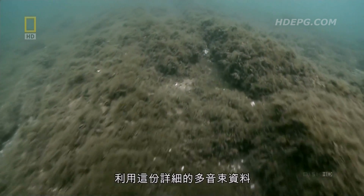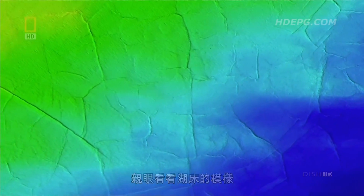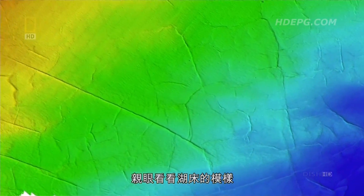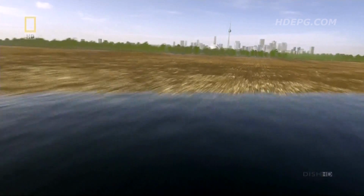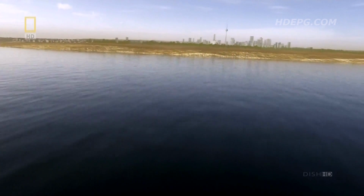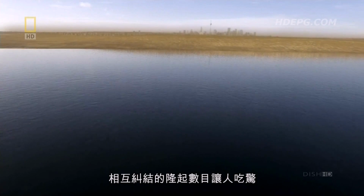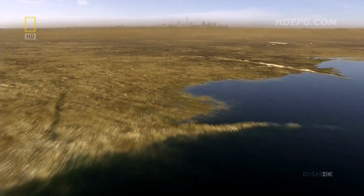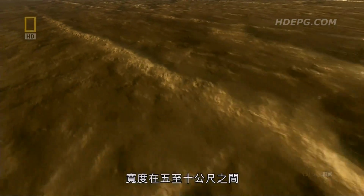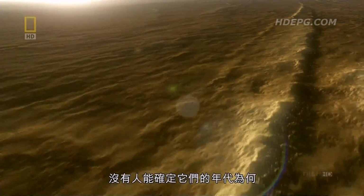Taking this detailed multi-beam data, we will drain Lake Ontario near Toronto Harbour and see for ourselves what is on the lake bed. The number of interconnected pop-ups is staggering. They are 1 to 3 meters high, between 5 to 10 meters wide, and can run for many kilometers along the lakebed. No one knows for sure how old they are.